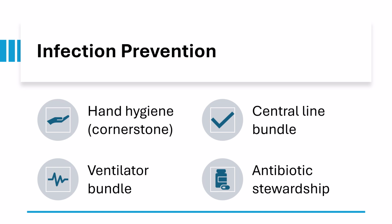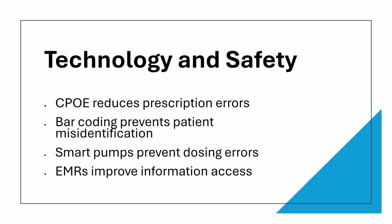The exam usually has a question about hospital-acquired infections, particularly around recognizing which organisms are almost always nosocomial versus those that could be transmitted from mother to baby. Technology can be a double-edged sword, and the exam tests your understanding of both benefits and risks. Know these technologies and their safety impacts.